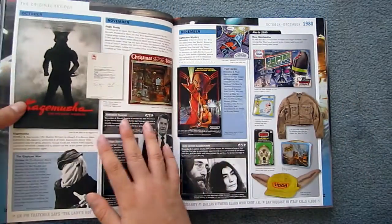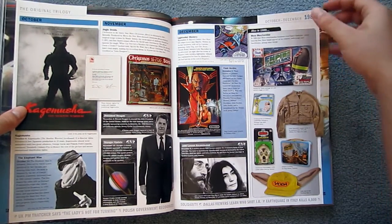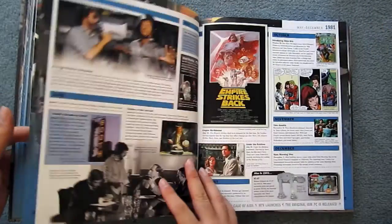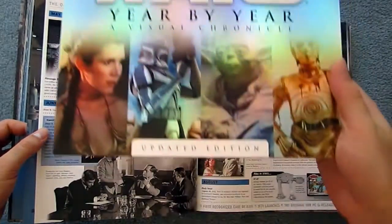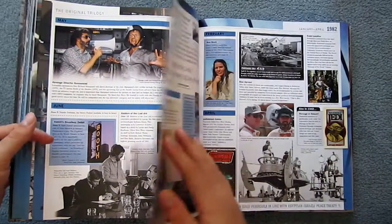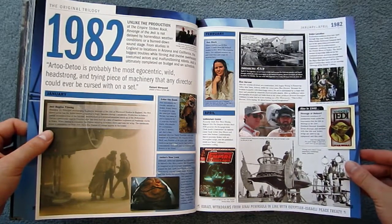And just visually so stunning, such a great selection of imagery. So this book was originally published in 2010, and then it was updated. That's what this edition is, the updated edition in 2012, to include some new information, I think, just on the Clone Wars animated series and a couple of other things.